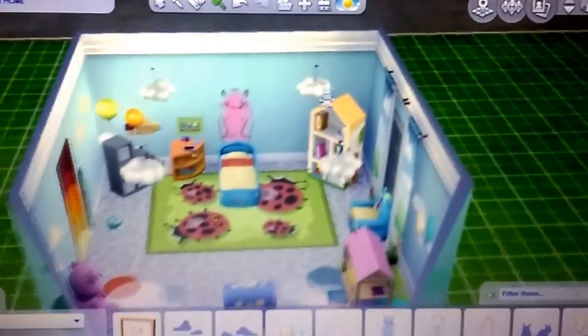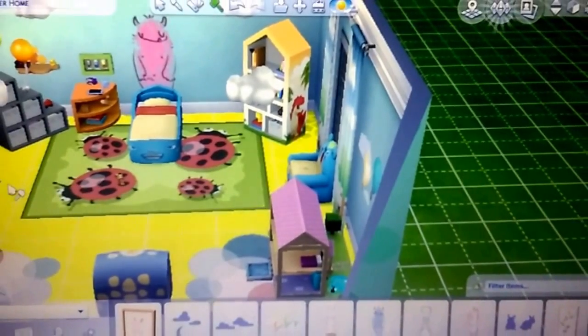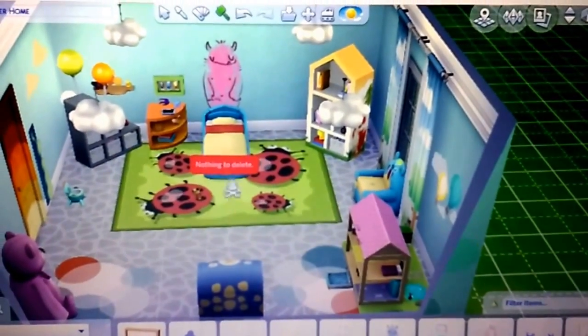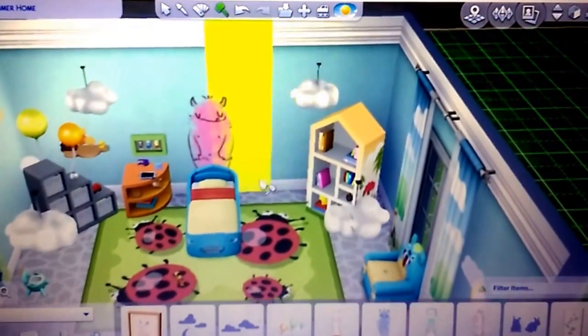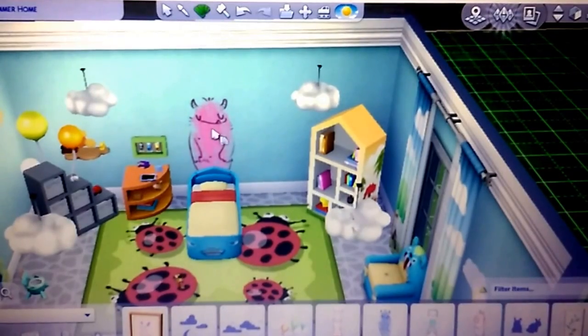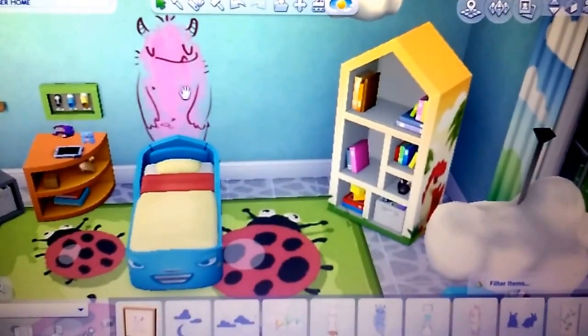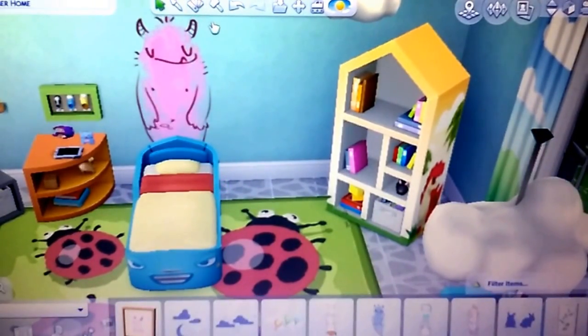Alrighty, this is a 6x6. I made it a 6x6 room. Yeah, I think this setup looks good. I'm just gonna maybe change the color. Maybe change him back there. What is this guy? What is this guy? No, it doesn't tell you what he is. A dream eater. Oh goodness, that sounds fun.